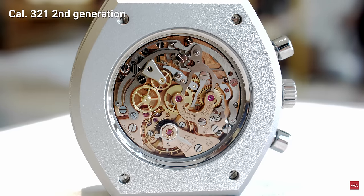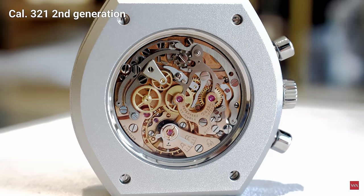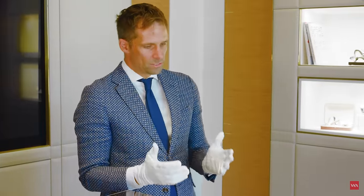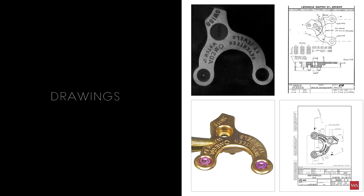the 3-2-1. And for us, it was evident to take a reference, because if you take different original movements, you can see some difference regarding the shape of the bridge, because the production process was different 50 years ago than today. And we had to take a reference. Of course, we had the original drawings from Lemania, but they were not as accurate as today.